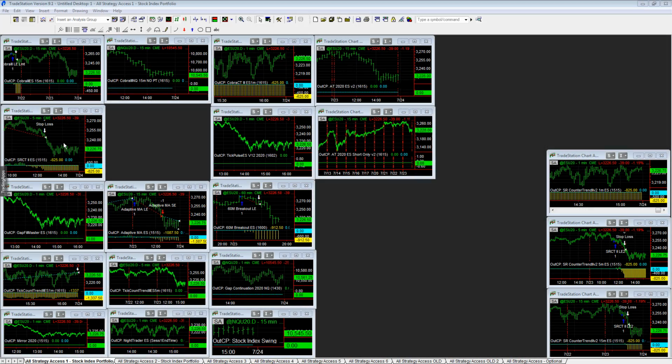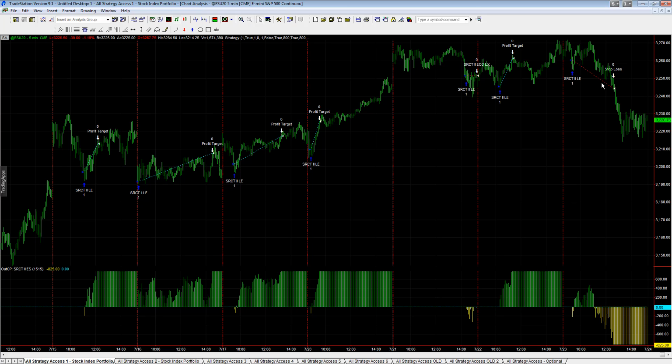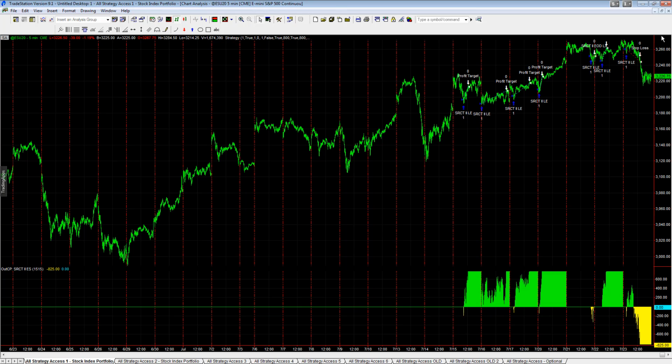Down day across the board today. We had some equity peaks yesterday in 4 of the 9 portfolios. Today, we had a losing day. We had the SR counter trends go through a winning streak, and today the trend looked like it was reversing. We don't know if it's actually reversing because we get these down days like this, and then the market goes right back. So this is a steep pullback.